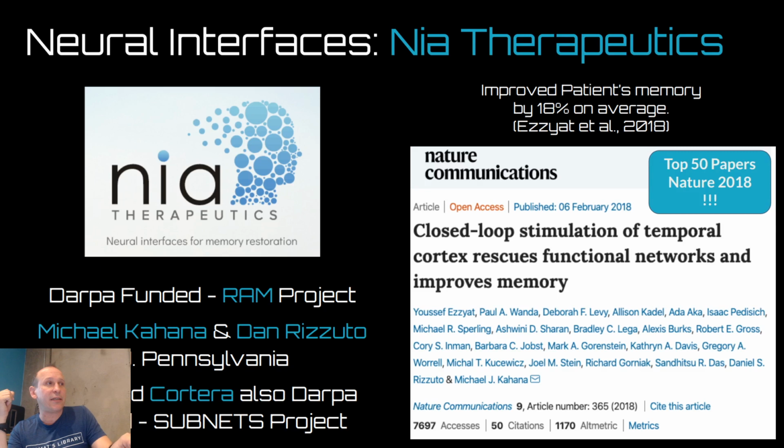Anyway, the idea here was an implant in the hippocampus that detects when you are struggling to remember something, and it's a closed loop system that then gives you a zap in the right place. Yeah, and I'm going to leave it as that vague because that's kind of what they were doing. But this is great stuff from the Computational Memory Lab at UPenn. So Michael Kahana and Dan Rizzuto, and I think they're both principals at Neo Therapeutics.